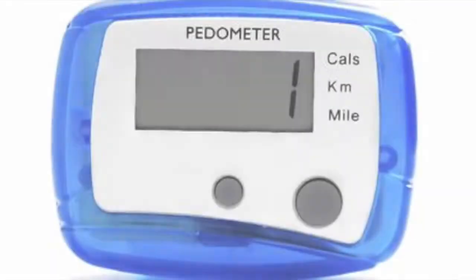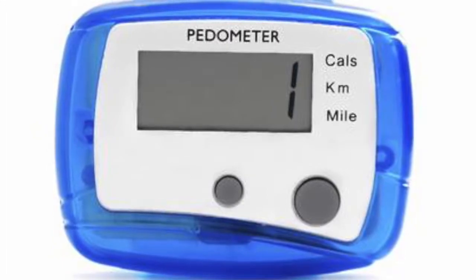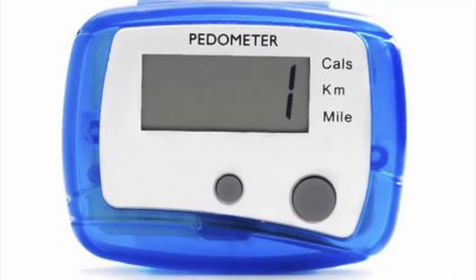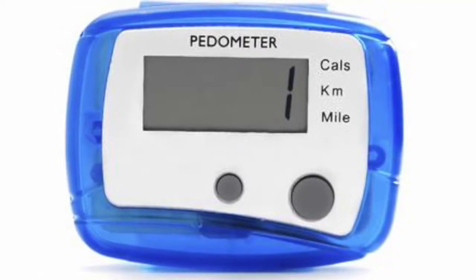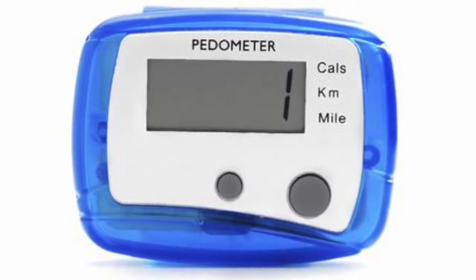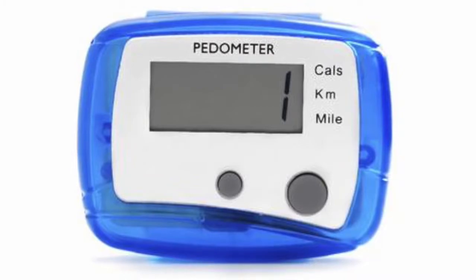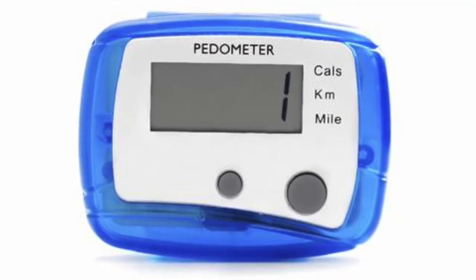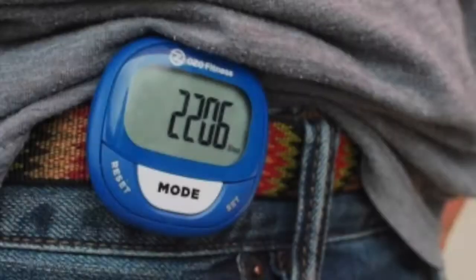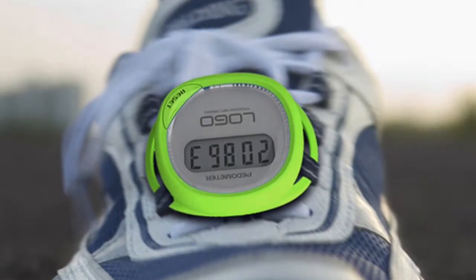A pedometer is a portable device which measures the distance walked by a person using either electrical or mechanical means of detecting the number of steps a person takes. Originally designed for athletes, they are now used by the everyday person as a way to keep track of activity levels, and it can also be used as a motivational tool. This device can either be worn on the wrist, attached to a belt or shoe, or kept in a pocket.